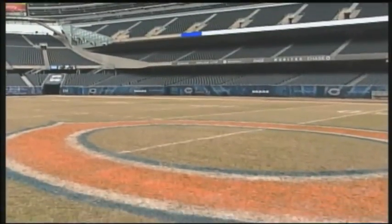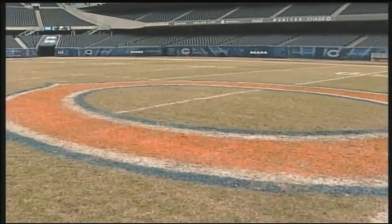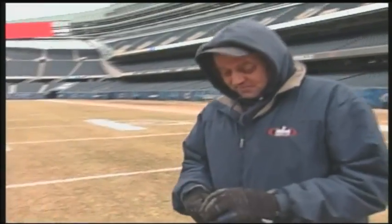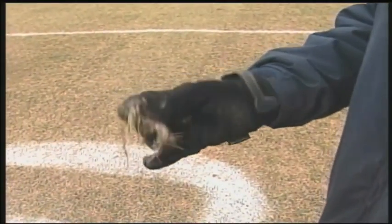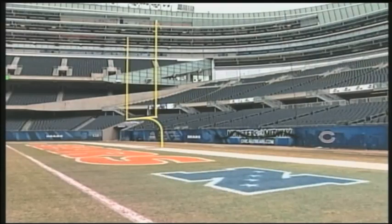Well, grass doesn't grow when it's cold, of course. Head groundskeeper John Nolan hopes people keep that in mind before judging the condition of the field on Sunday. We fertilize it heavy to try and just really stimulate it. Nature doesn't always cooperate, and John says that's why the surface of Soldier Field can vary so much from game to game.